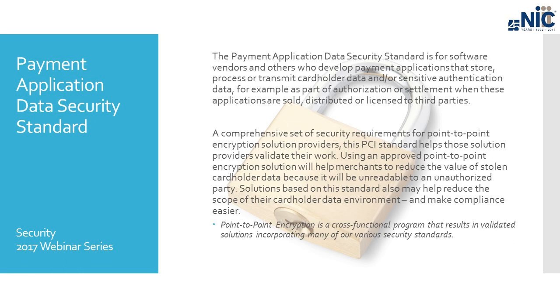So there are rules for software vendors. While these rules are not necessarily applicable to your business process, they are important to note to make you aware that there is a level of compliancy. So make sure that your service provider is compliant. If not, it could result in service interruption, fines, and substantial fees.